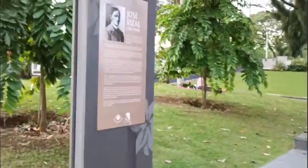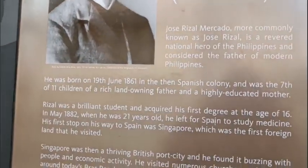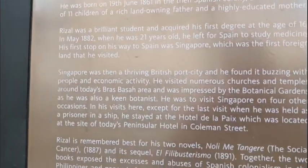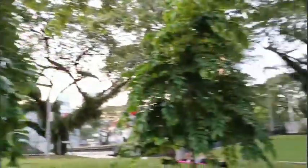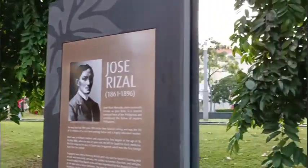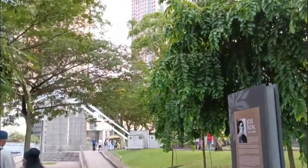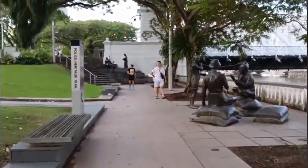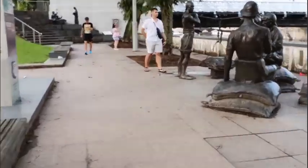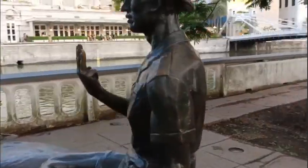Here you will see Jose Rizal. He is the national hero of the Philippines, and he has a good historical part of Singapore. That is how deeply rooted the Philippines and Singapore are. And here is another set of sculptures.